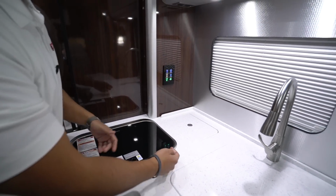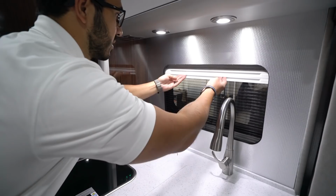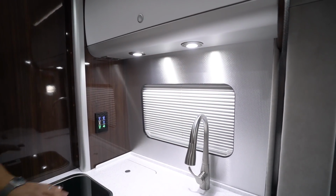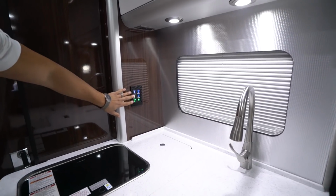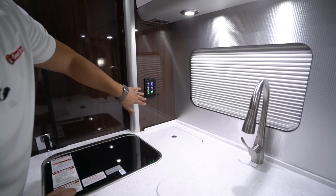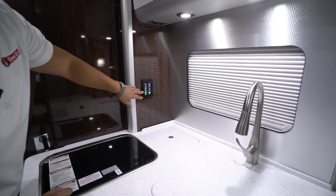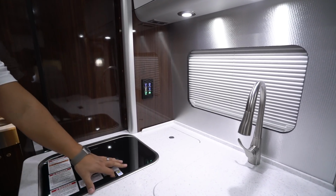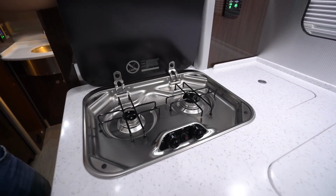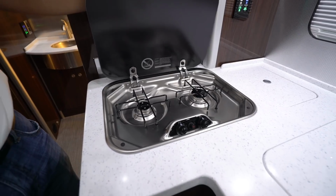Window right here in the back. Again, you can lift this guy up if you want just the screen, or you can have the night shade there. You'll also see over here on the wall, again, one of those multiplex controls. As I mentioned, this one will control some other things, such as the lights here in your galley or the water pump. 2-burner cooktop. This one is recessed with the glass cover again, so you can use that as prep space. Pop it up. There are your 2 burners.